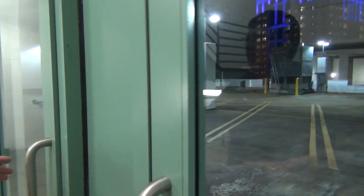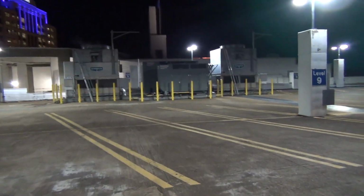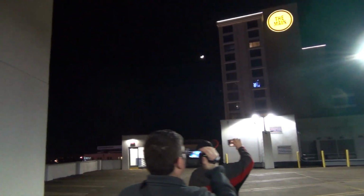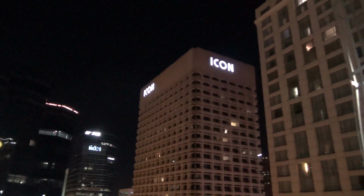Oh yeah, nice view. I hate to tell you this, in any elevator, any parking garage, we're not gonna lie. Wow, look at all the... There's the main, whatever that is. It's a hotel. It's a nice hotel. Nice view though. And we got the Marriott. All right, that's pretty neat.